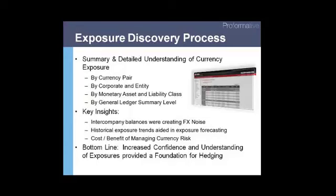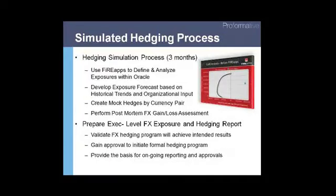Now what they did once they had that confidence in that data and they'd isolated it down to what their exposures were, is they went into a process where they simulated their hedging program for a period of months. And really what they wanted to do there was, once they had agreed upon what their exposures were, develop an exposure forecast based on historical trends and organizational input, and use that to create a series of hedges for a period of months where they could track what the actual results were versus what the anticipated results were. And as they went through that, they did some additional postmortem FX gain loss attribution analysis, identified some things that they were doing internally that if they changed the behavior on or the timing of could improve their overall effectiveness of their program.